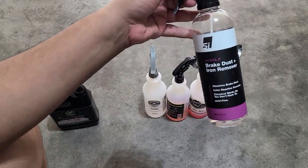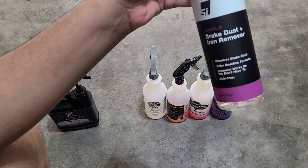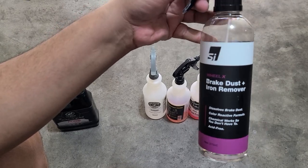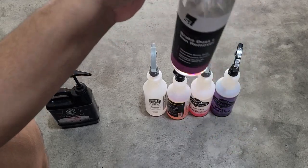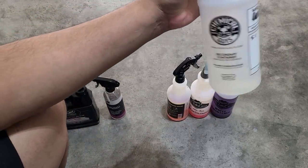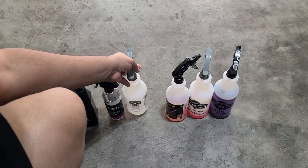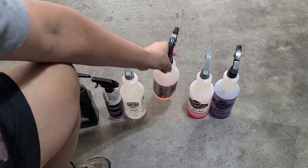First chemical we use is Superior Images Wheel X Brake Dust and Iron Remover and Wheel Cleaner. This is a close to pH neutral iron remover with a wheel cleaner additive in it. But this isn't a very harsh chemical unless you are a ferrous metal. Then we will be using Chemical Guys Nonsense pH neutral all-purpose cleaner at a 5:1 dilution. This is a pretty strong but safe all-purpose cleaner that doesn't have any odor to it, which is nice.